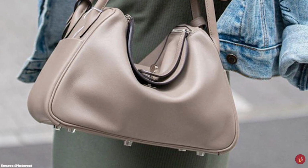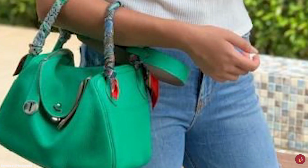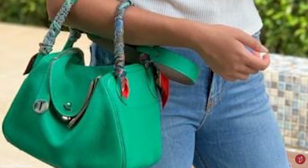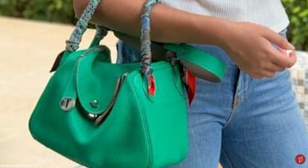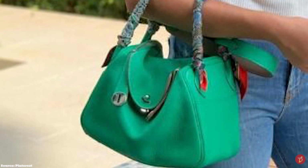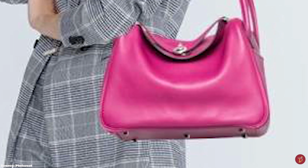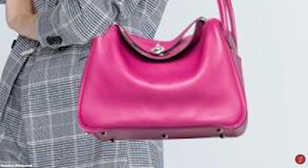The Hermes Lindy Bag opens up to a leather-lined interior and one main, spacious compartment with two interior pockets. The Hermes Lindy Bag is further accentuated with metal hardware, including the metal feet on the bottom of the bag, offered in an option of gold or palladium tone hardware.